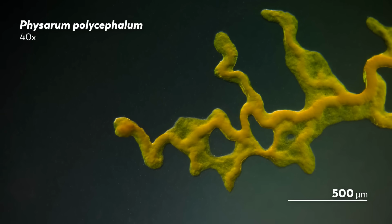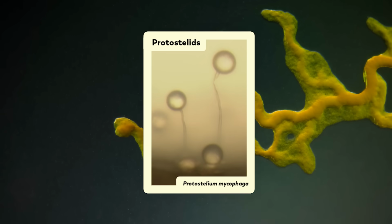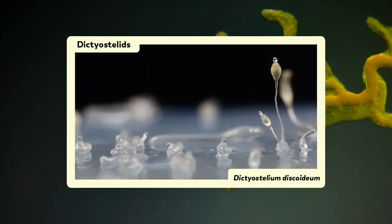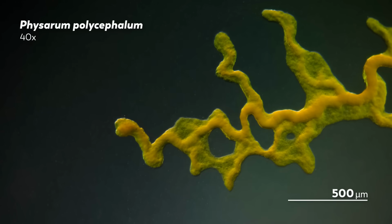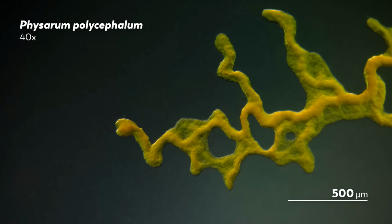There are three major types of slime molds. There are the protostelids, which are the least studied. Then there are the dictyostelids, also known as cellular slime molds. And then there's the myxomycetes, also known as the true or plasmodial slime molds. Scientists love studying slime molds, particularly dictyostelids and myxomycetes, for reasons that we will discuss soon. In fact, the slime molds we're going to show you today come from a lab, though we're on the hunt to see if we can gather any of our own in our sampling trips.